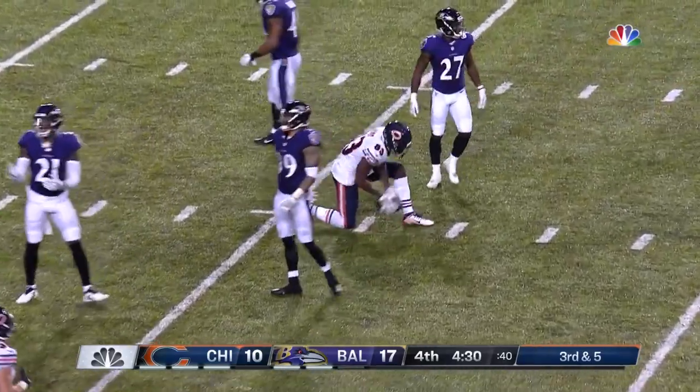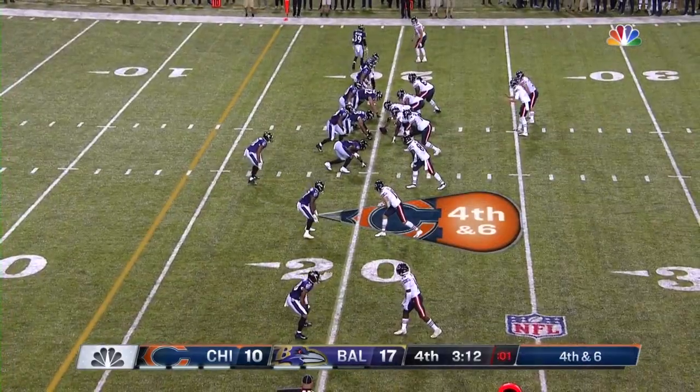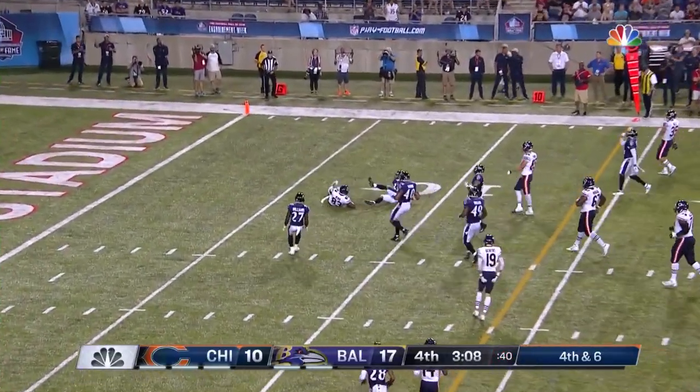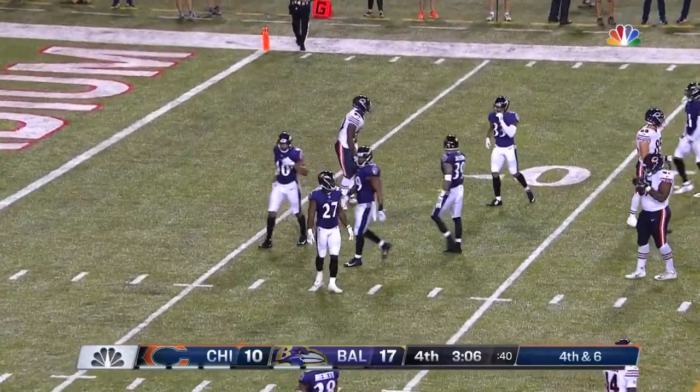And to the 34-yard line goes Wims. Brady's going to be in your territory. He's going to go back out west. 4th down and 6, and they convert to the 10-yard line. That's Wims making the catch.